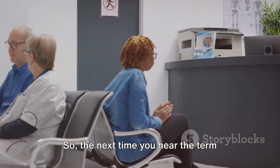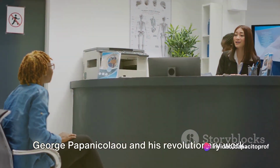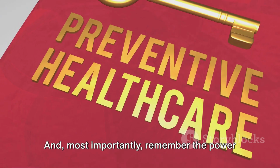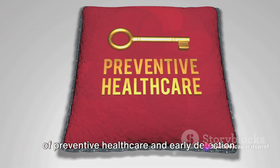So the next time you hear the term vaginal cervical cytology, remember Dr. George Papanicolaou and his revolutionary work. Remember the countless lives this simple test has saved and continues to save. And most importantly, remember the power of preventive healthcare and early detection.